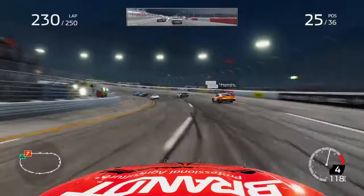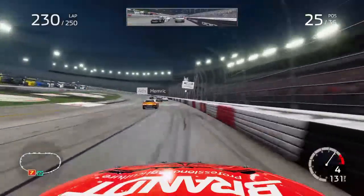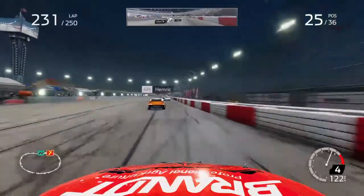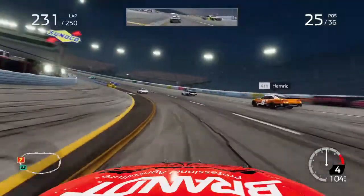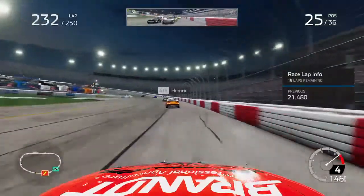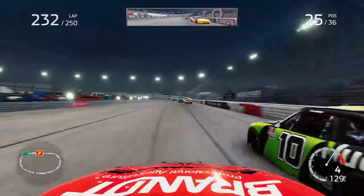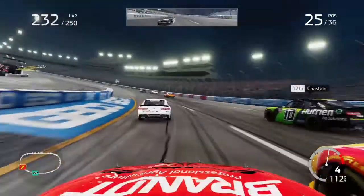CJ McLaughlin, who's in 23rd. Clear, and behind you. All clear. Car there on the outside. All clear. Car there on the outside. Ugh. Very late move. Clear high, clear high.